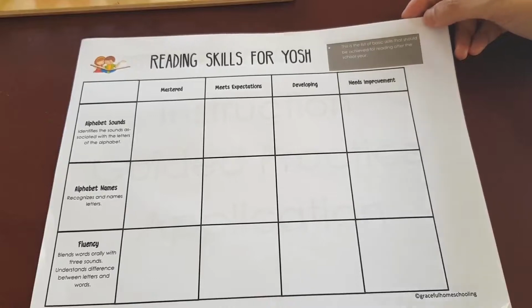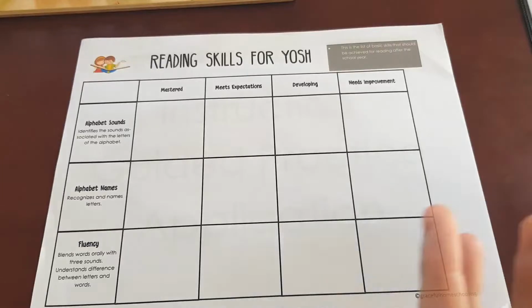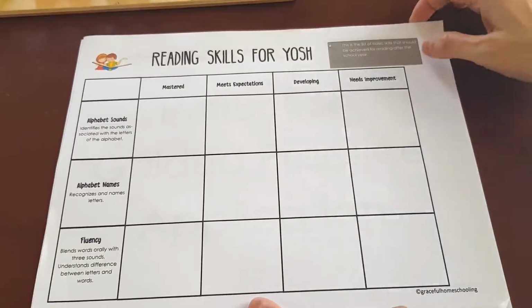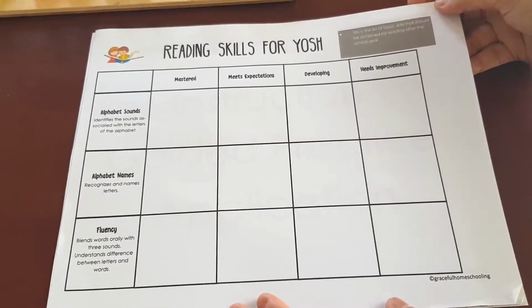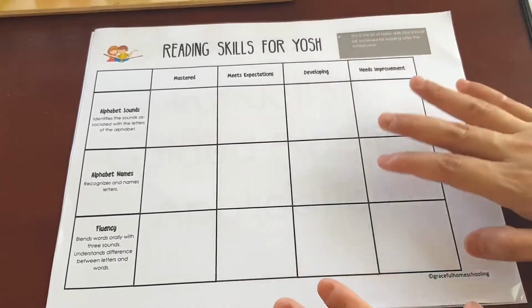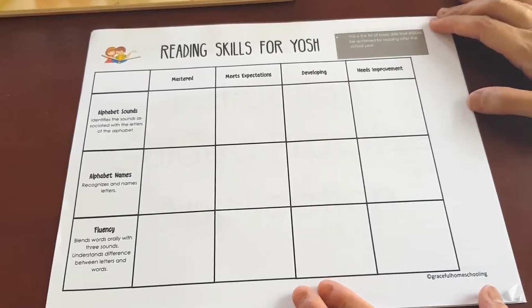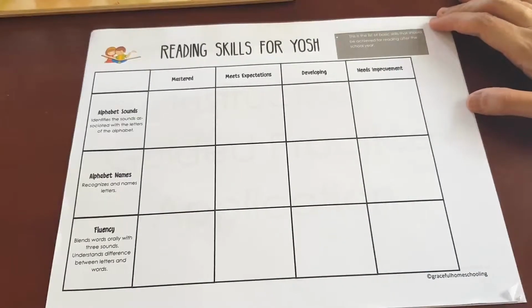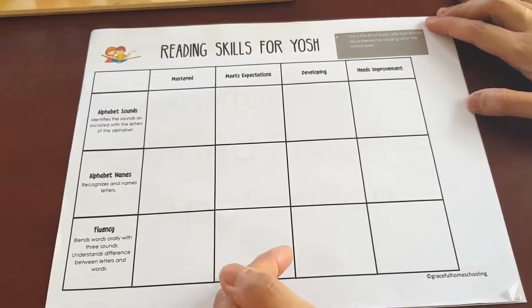Intervention. Okay, so I'm so excited to share this with you because I have prepared a lot of materials, a lot of hands-on activities you can also do in your homeschooling. Okay, so let's start with these reading skills for Yosh. I've listed these reading skills na gagawin namin for this school year. So these are the list of basic skills that should be achieved for reading after the school year.